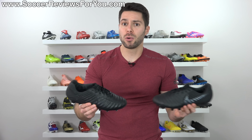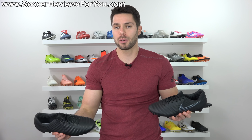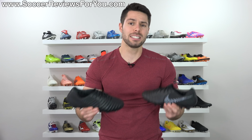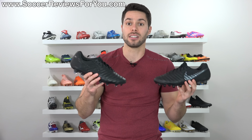Now, if you ask most people who are into football boots what they would rather have, calfskin boots or kangaroo leather boots, I would imagine that most people would probably answer with kangaroo leather, and that's mainly because we've been led to believe that that is the gold standard as far as leather is concerned.